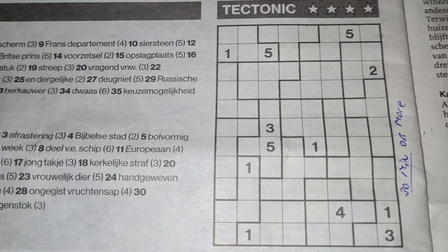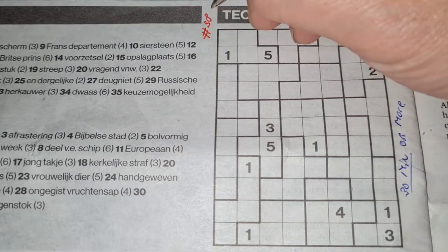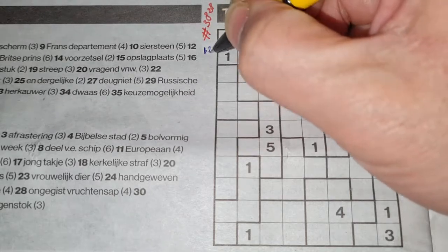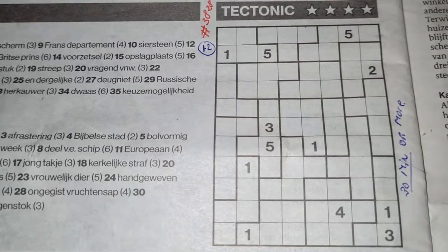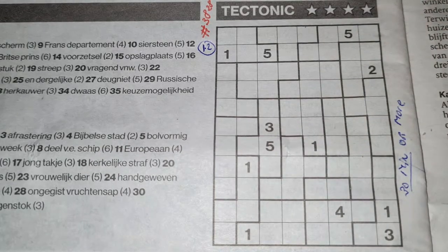And before I start, this will be number 3828. And before I start, I always count the printed digits. Well, this one has 12, I believe. Could be a hard one, could be an easy one. We will see, we will see. So let's get started. First question to you is, can we see here the single box? Because the single box is always a 1.